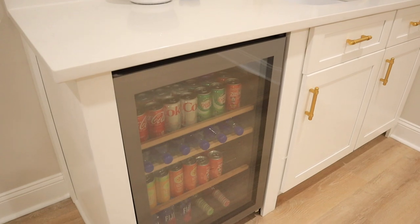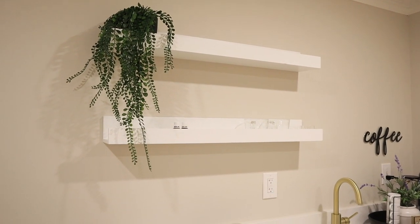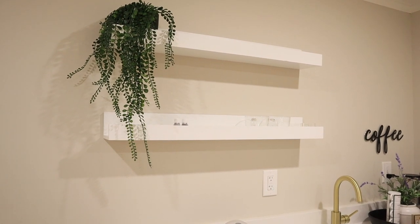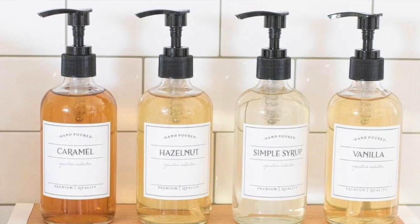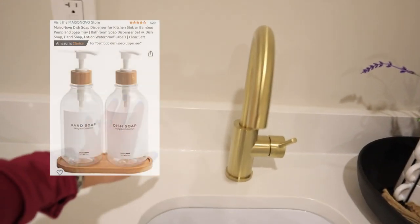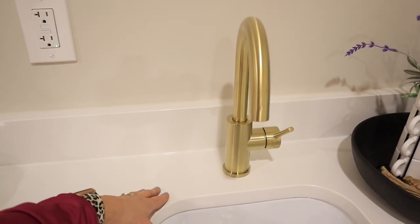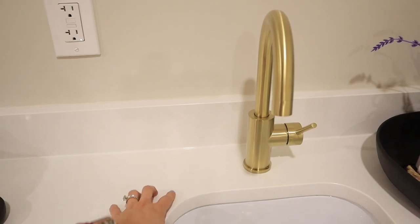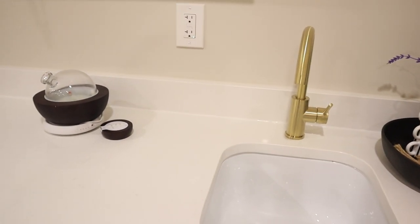And then I also filled our little mini fridge right here, which I love. I'm thinking about doing little coffee syrups and powders and things like that up there. I'm gonna show you what I'm talking about, and then I know there's a really cute set of a hand wash and a dish soap. Oh my gosh, I can't speak today. That I saw on Amazon that would look great right here. So I'm gonna put those on screen so you can tell me what you think about that.